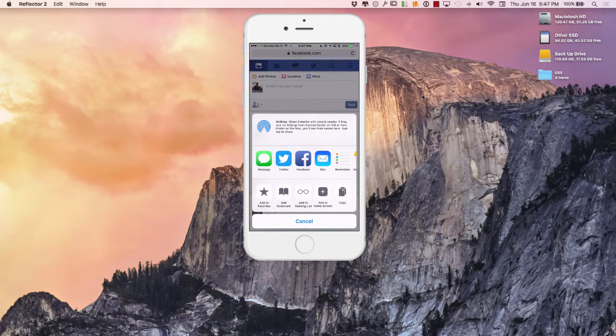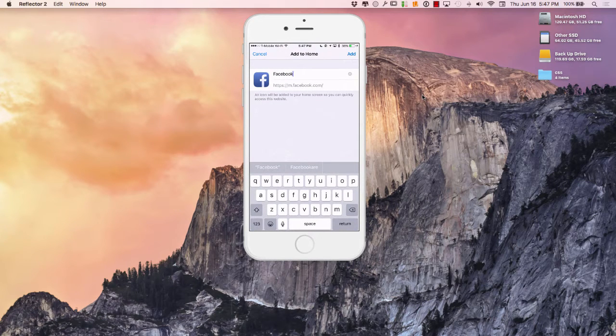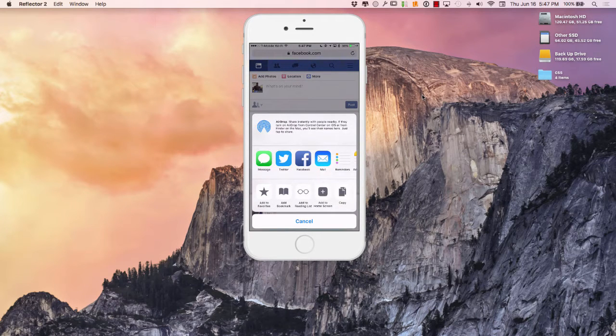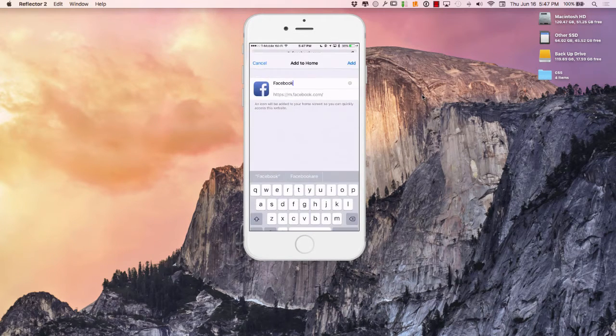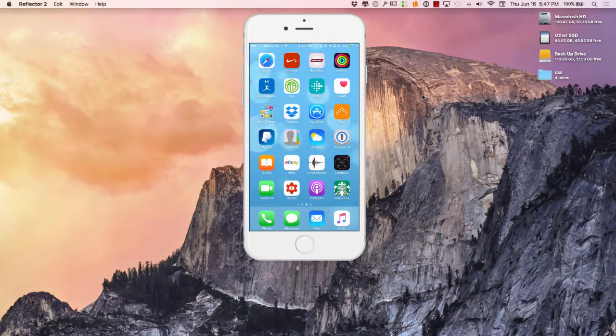but those kind of get on my nerves anyway. I'm like, I don't really like those anyway. So you see right there, I might have moved too fast. I hit the little arrow right there in the center, and it says add to home screen. So I'm going to add it to the home screen, and I have the little icon right there. I can change the name, I can change the URL, but why would I do that? So I've added Facebook to my home screen.